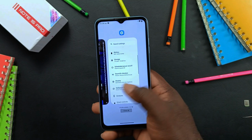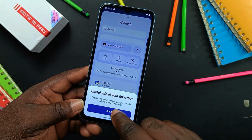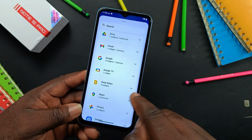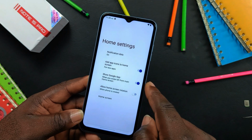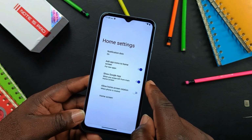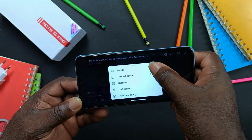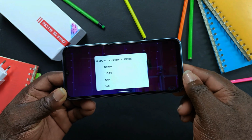And it has the traditional 60Hz refresh with good response to touches too. So nothing really special, just go with the flow. It also allows for easy and simple customizations, whether from the home screen, or you can easily tweak something in the settings to your desire. But watching videos online, watching YouTube videos, you can easily set your resolution up to 1080p.